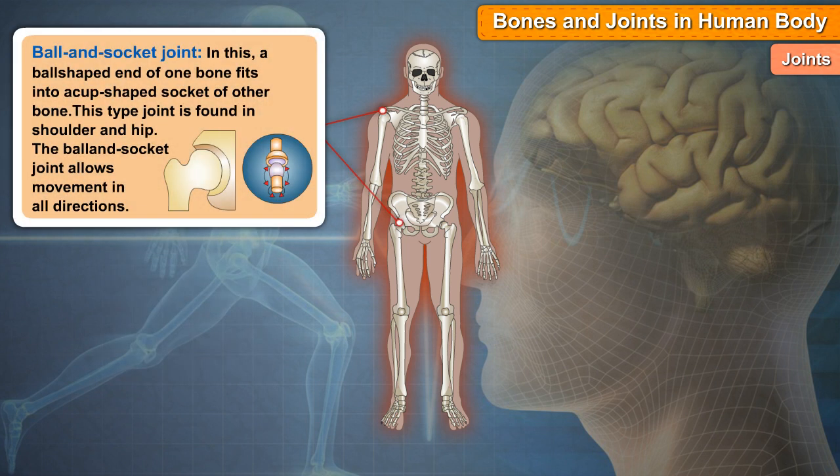Ball and socket joint. In this, a ball-shaped end of one bone fits into a cup-shaped socket of the other bone. This type of joint is found in the shoulder and hip. The ball and socket joint allows movement in all directions.